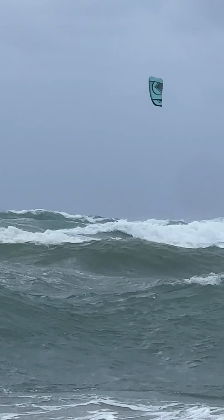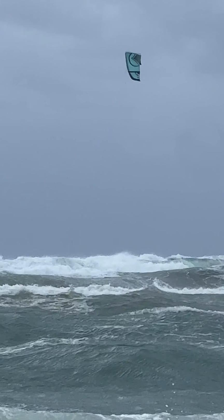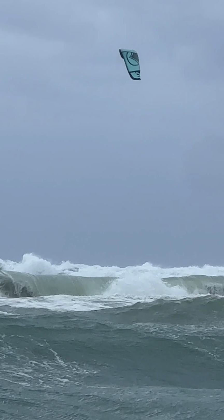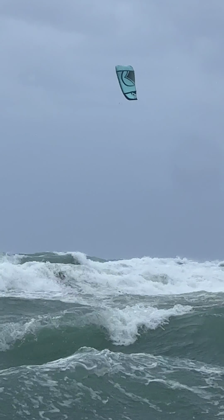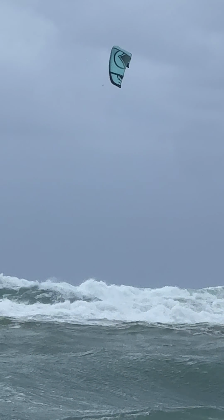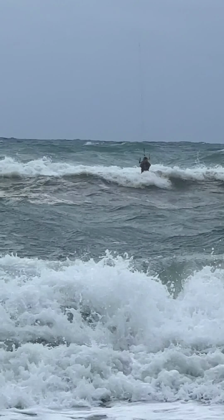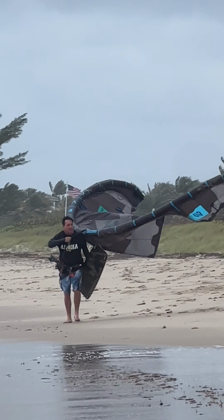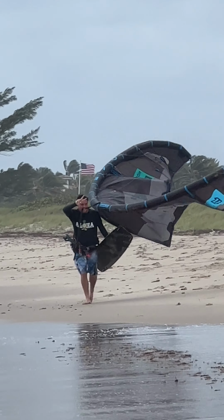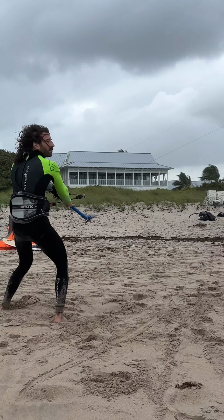Right, so if you look out there, you can't even see Eddie. He's so far deep in those waves, you can see his kite, but you can't see him because those waves are double overhead on the outside. And he's just kind of rolling through there, no problem. There he is. Somebody jumped in front of him. Dave's okay, he's coming back. He's got his gear. He's like, that's it, I'm done. Here we go.